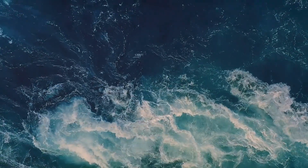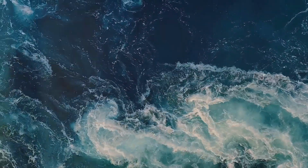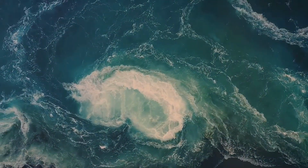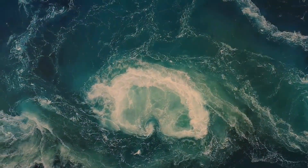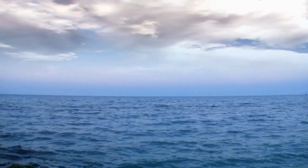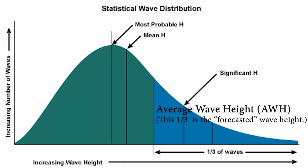However, it is essential to remember that the ocean's surface is a dynamic environment with waves of varying heights. In reality, waves don't all conform to the average height. They exist on a spectrum, from small ripples to towering giants. The average wave height merely provides a reference point within this spectrum, helping us understand the general conditions.